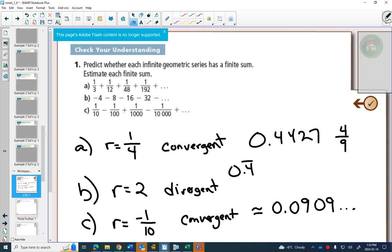Seems to get closer to 0.0909, which is also a cool number. We'll talk about that one. Yeah, I think we can get off topic. Did we answer the question? We estimated it. And you could estimate it by adding up the 5 and actually get an answer from your calculator and say, that's probably pretty close because next time I'm going to add 1/100,000, which is not very big.